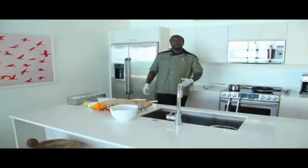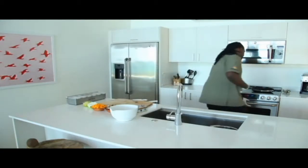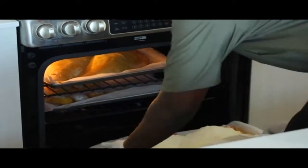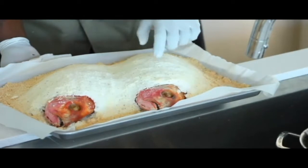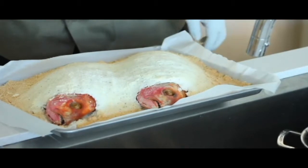Okay guys, welcome back. My fish has been in the oven for about 45 minutes at 300 degrees. I'm going to take it out. Oh, this smells amazing. The presentation on this is going to be unique. Wow, look at this. Now this is solid as a rock. You understand, guys? The way I'm going to present this at the table, they're going to love this.